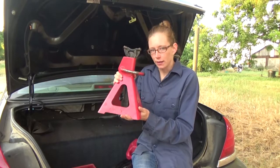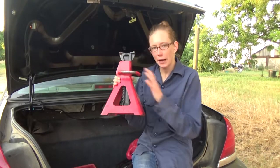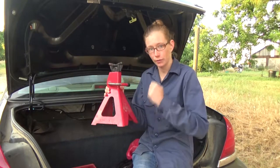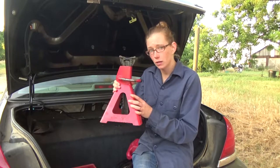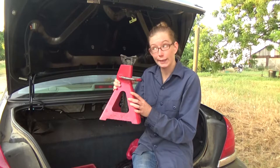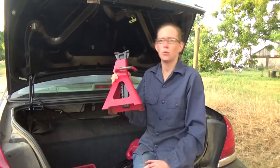This is a jack stand. It can save your life. They come in pairs and you use them to support your jack when you jack your vehicle up. If you don't use one of these and the jack fails, you can lose your life or a limb, and that's just stupid.